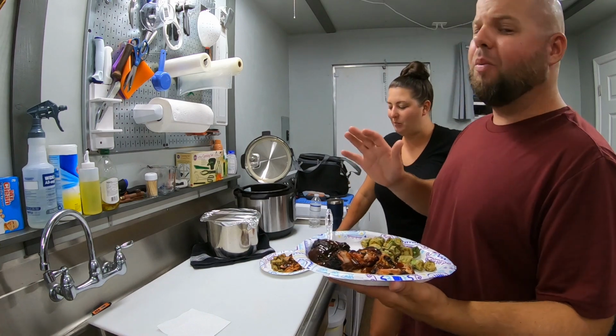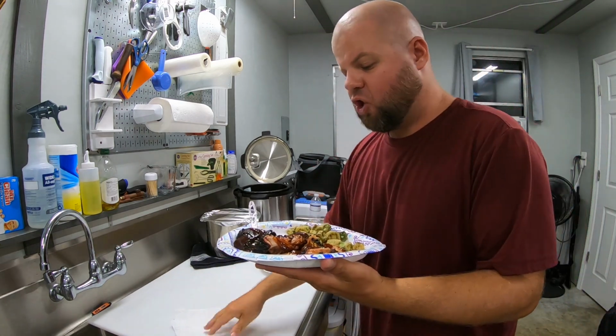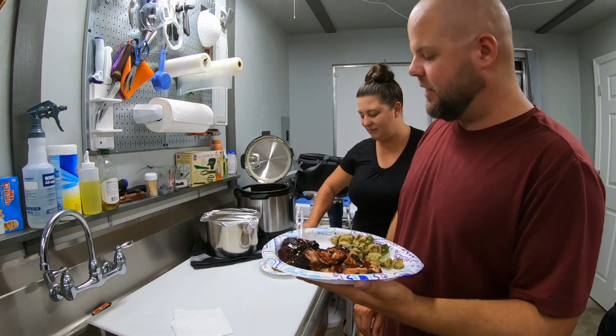I tell you what, it's so hard to screw a Boston butt up, especially with all the fat that's in them. Oh, they're so good. You can cook them. I could have cooked it for hours longer. Had I known these were this big, I'd probably have got up at daylight this morning.